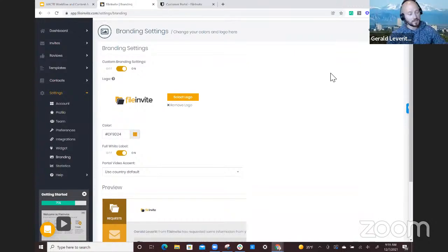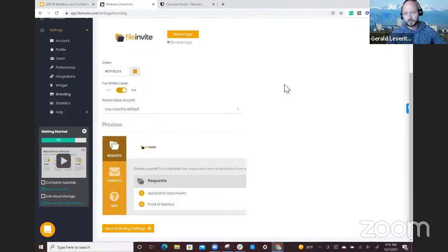Yeah, so that's absolutely the case. I've brought up the branding settings here within your own account. You can upload your logo and select your color scheme, so that it'll show basically anywhere you're communicating with the client.